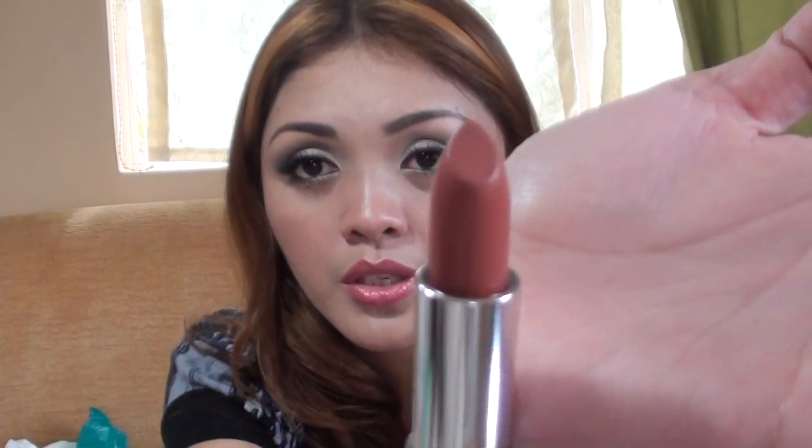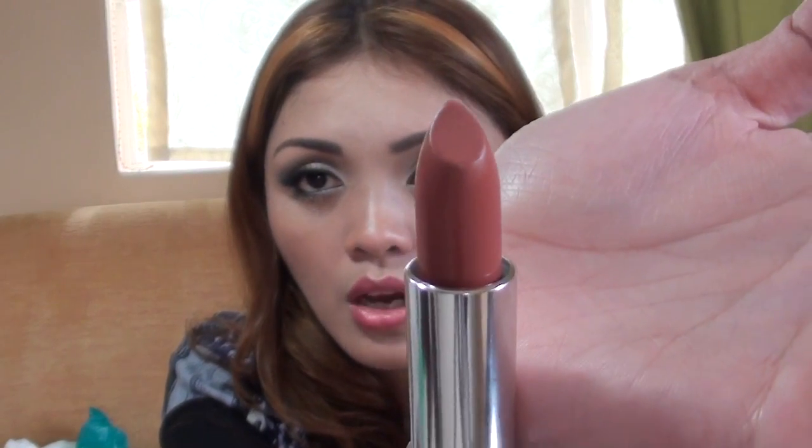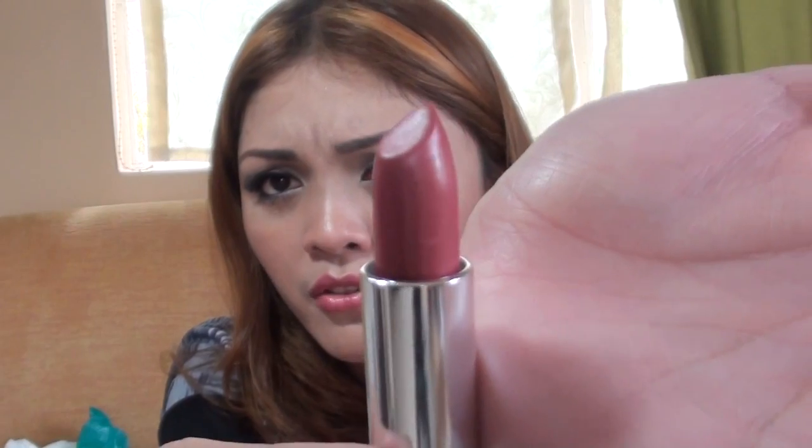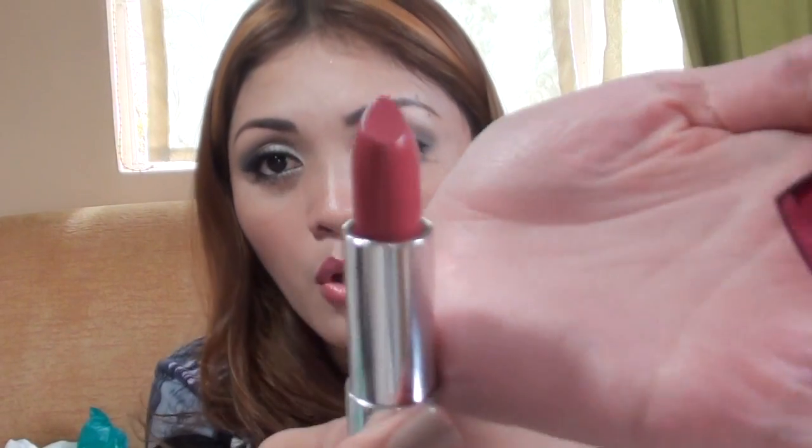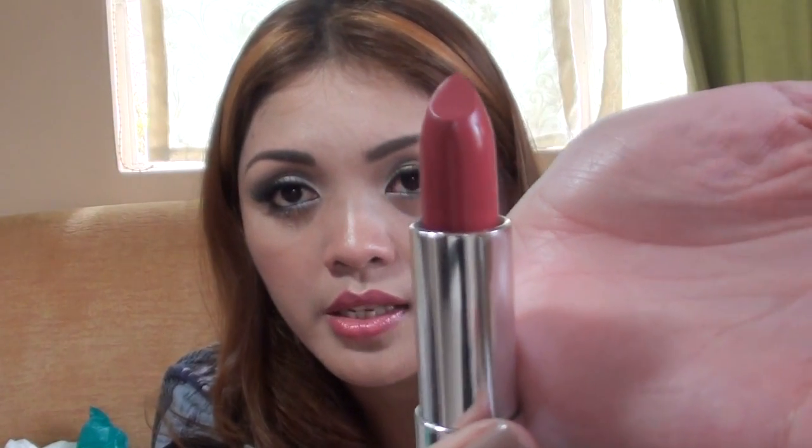And then I have the My Mahogany. This is also very pretty, like a nudish brown color. Plaza Pink. Have two of these. This is like a nudish pink color. And then I got this Mauve Me, and it's also very pretty, but a darker version of the Plaza Pink one. And the last one is called Let Me Pink, and this is also very gorgeous.